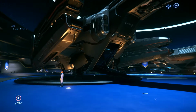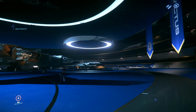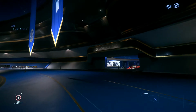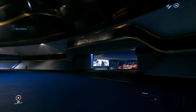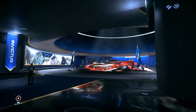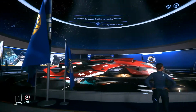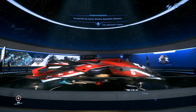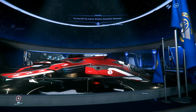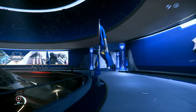So what I'm going to do now is head on over to Zenith Hall 2 and take a look at the ships in there that we talked about. You can see here these guys go ahead and do flybys. We weren't able to see it today when we were checking out the fleet. We were too busy rescuing one of our own. So, yeah, let's head on in.